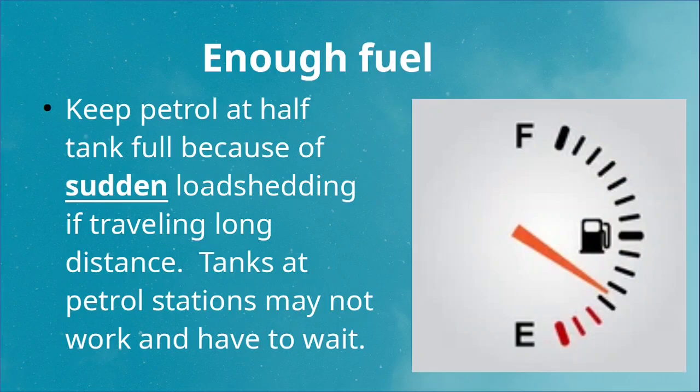Another tip is have enough fuel in your car. Maybe keep at least half a tank full. It depends on where you are. If you are maybe in the rural areas, half a tank, a quarter of a tank, it depends on you, to take care of sudden load shedding. You get phases, phase 1, phase 2, phase 3, but then sometimes it just happens all of a sudden. And should you travel long distance, it's a little bit uncomfortable because you may stop at a garage when your car is empty, and the garage pumps may not be working because there's no electric backup for the systems. And you have to wait it out maybe 1 hour or 2 hours while you could have continued. So just keep enough fuel in your car. Don't go empty if you travel.